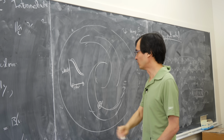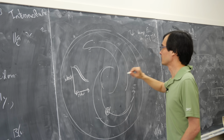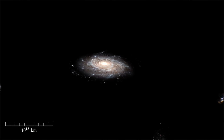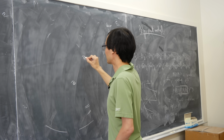And then once you have this law, you can go all throughout the galaxy and measure distances. But it stops working past the galaxy because each individual star becomes too faint. The galaxy is only a really tiny portion of the full universe. Okay, so you have one tiny little galaxy here. So there's all the other galaxies all over.